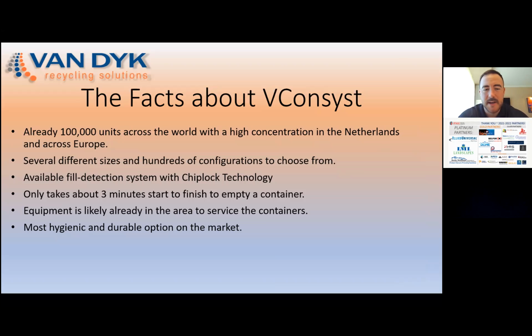They come in several different sizes, 100 configurations to choose from, so we'll talk about that more in a second. They also come available with a fill detection system with chip lock technology, which again, we'll dive into. They take only about 3 minutes from start to finish to empty an entire container. Once we learn about the capacities, I think that should be a really huge number to remember. The equipment to service these containers is likely already in the area, which is really important for a lot of potential applications. They're definitely the most hygienic and durable option on the market.